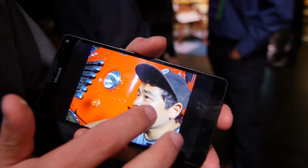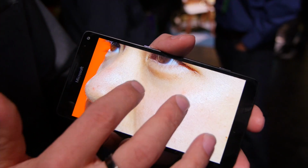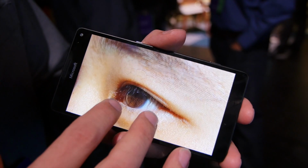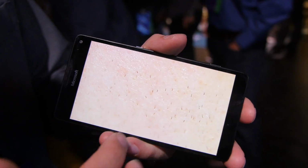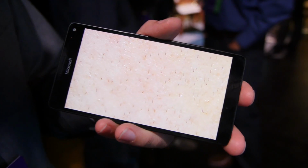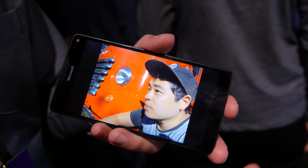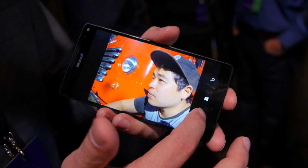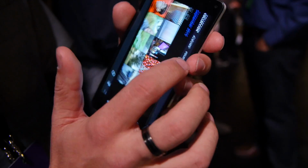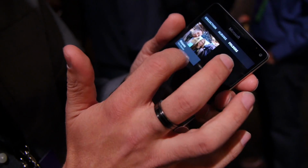But now let's zoom into this guy. So if you zoom in and zoom in and zoom in, it's really amazing. So you can see how well he was shaving this morning, which was not that good, obviously. So the details that our algorithms produce are really fantastic. Then we go to a little bit lower light condition. I will show you some comparison photos.